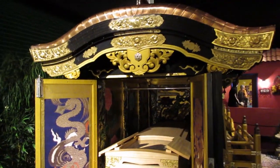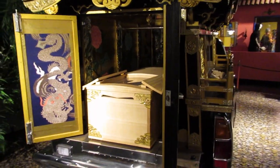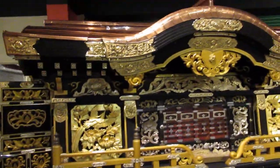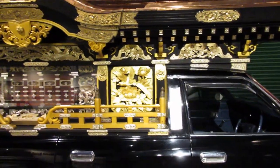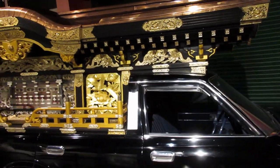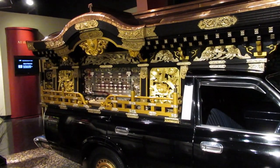This is a Japanese funeral hearse, very ornate, very gorgeous. Look at all that detail. The approximate cost of this is $140,000. Impressive. One of my favorite displays so far.